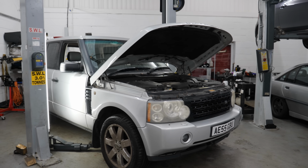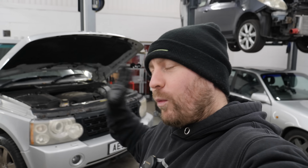Unfortunately, the engine itself seems to be running sweetly. So let's get it up and find out what else is wrong with it.